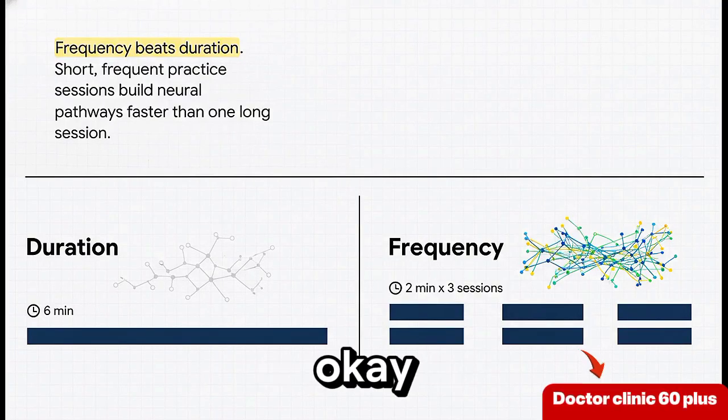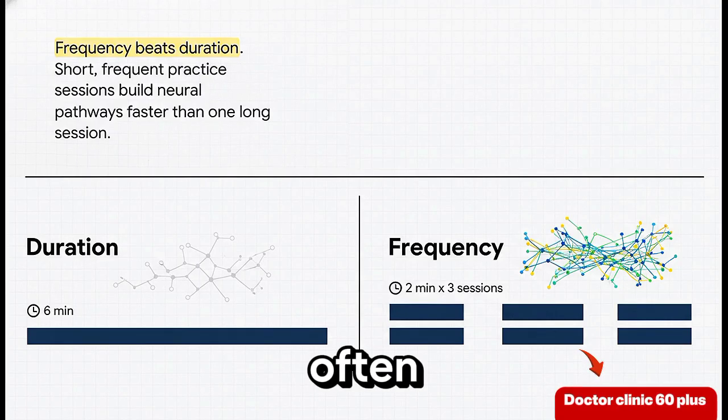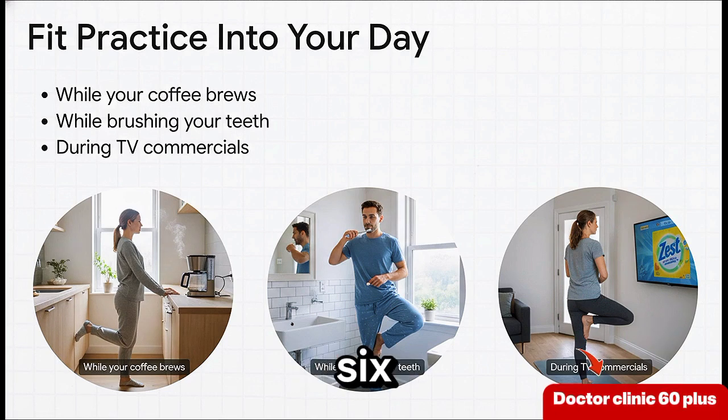So you might be wondering, okay, how long do I have to do this for? And the answer is actually really cool. It's not about how long you do it, it's about how often. A huge analysis of 23 different studies found that practicing in short, frequent bursts is way more effective than doing one long session. So doing 3 2-minute sessions a day is actually better than one 6-minute session.